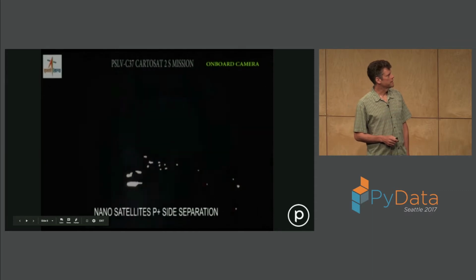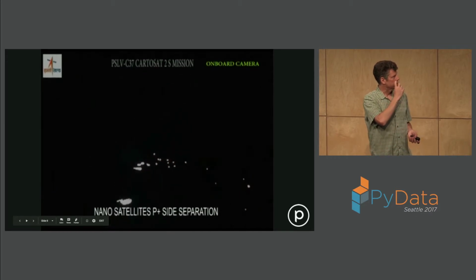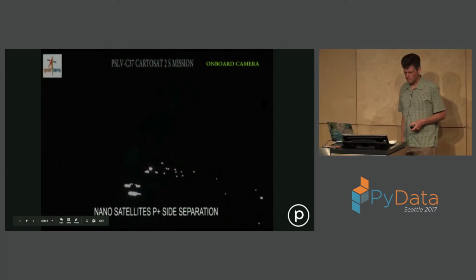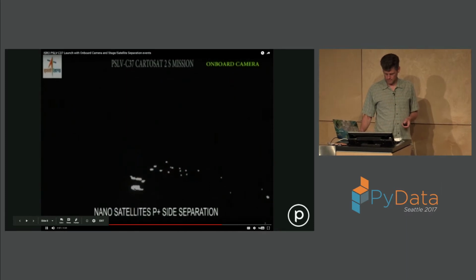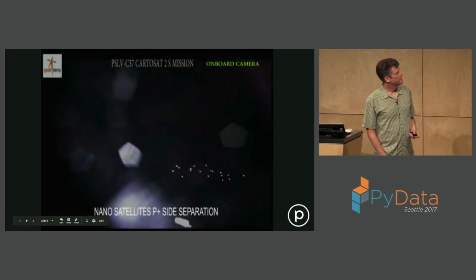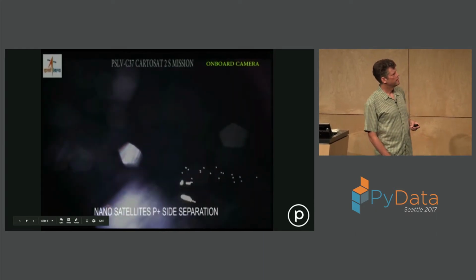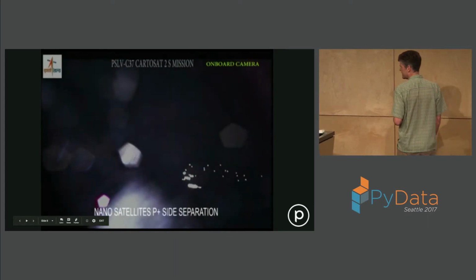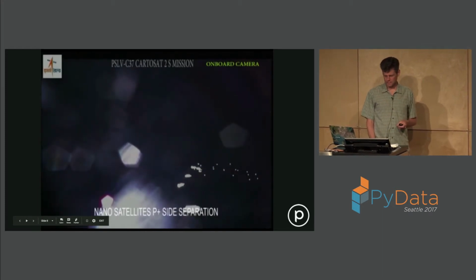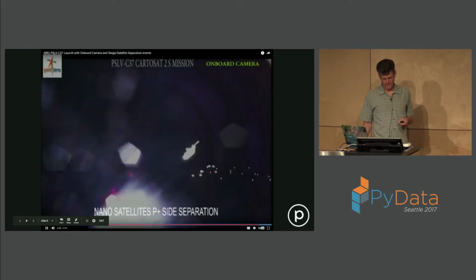So they keep coming. You can see the front antenna is already deployed, but the solar panels aren't yet. All right, and then they deploy on the other side here. And they keep coming. All right, so there's still more, but you get the idea here.